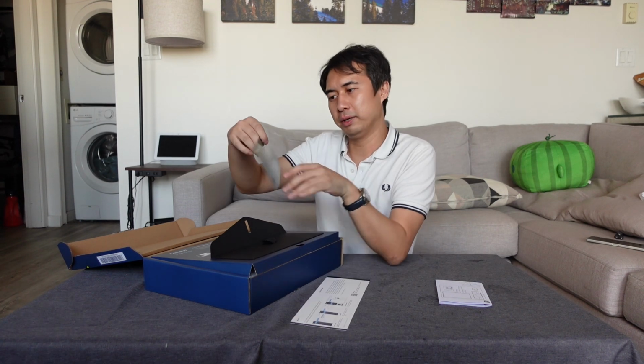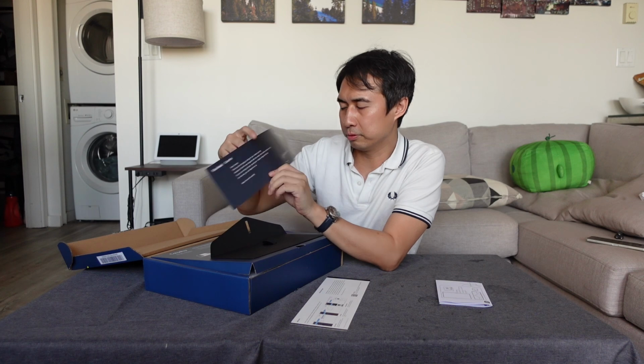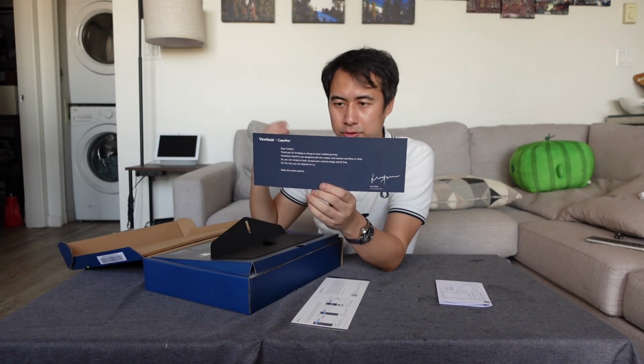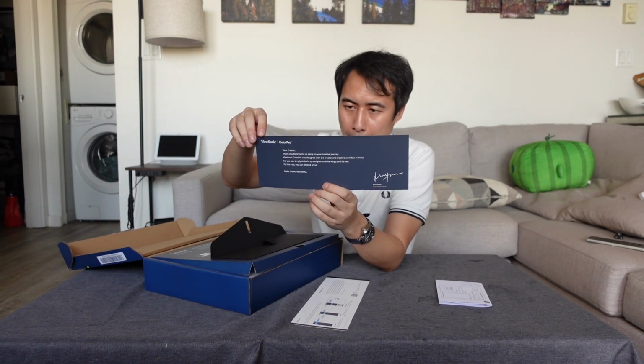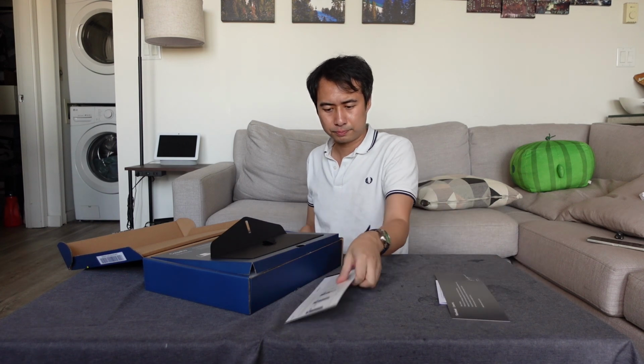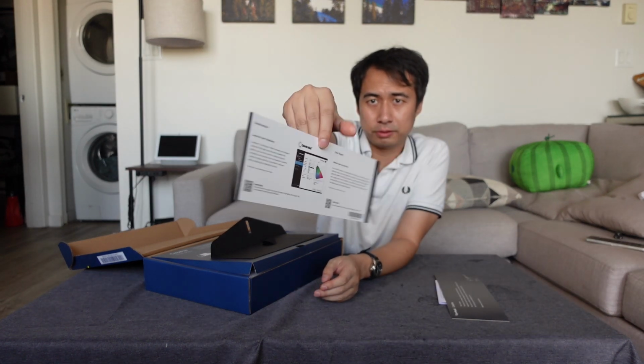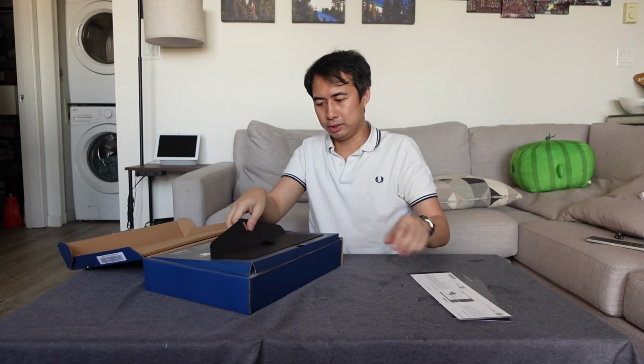Then it comes with a little message here. It says, "Dear creator, thank you for bringing us along. ViewSonic ColorPro was designed for creative professionals," that kind of stuff. Pantone validated. Those of you who care about that, this is for creative professionals. I don't think normal consumers care too much, but it's nice that it's Pantone validated as well. And then we have software here, and the color calibration report results. So that's all there. That's cool that ViewSonic gives us that.